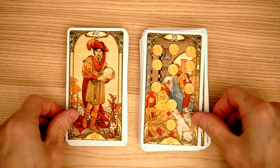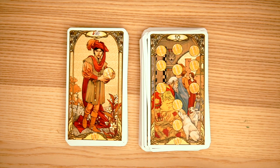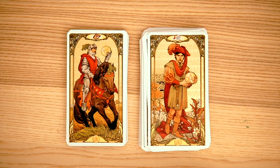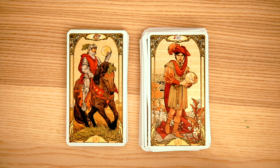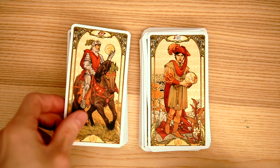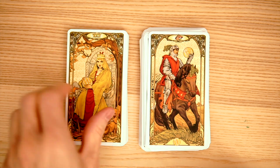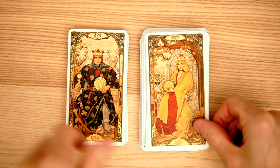Oh, look at that. Very greedy look on his face. Very, very greedy. And look at this, sort of riding uphill, actively riding. Normally, you don't see the actively riding aspect of this Knight of Pentacles. It's normally stationary, but I like that aspect of that. Whoever did the art on here knocked it out of the park. They need to make another deck. I want this artist to make more.